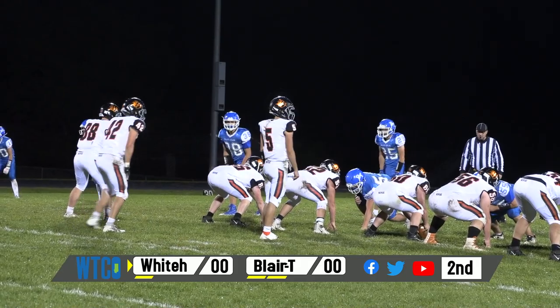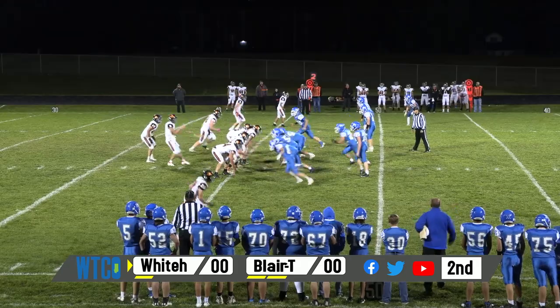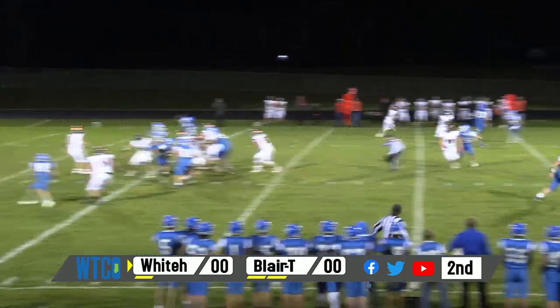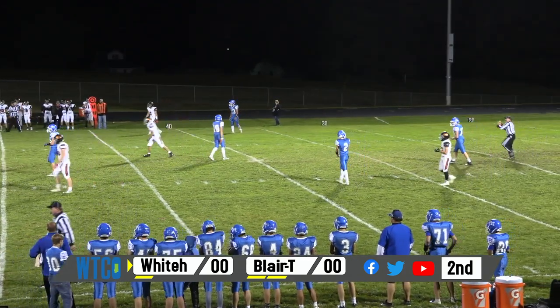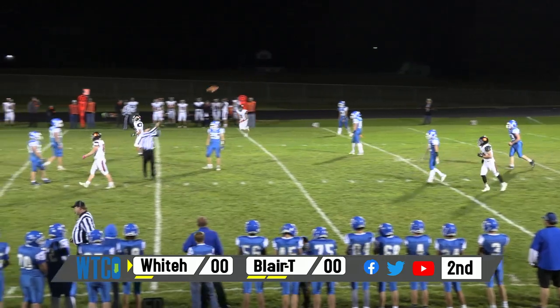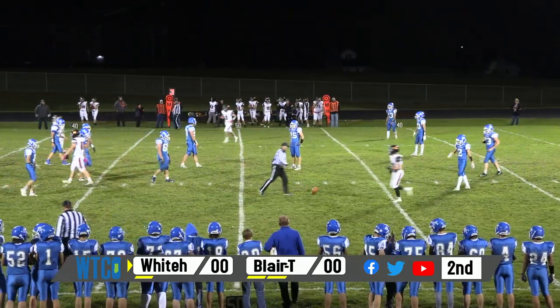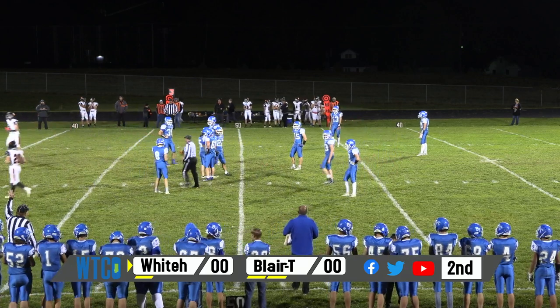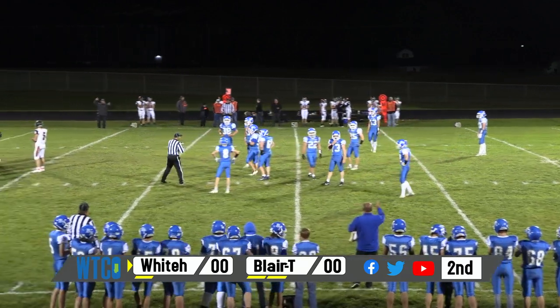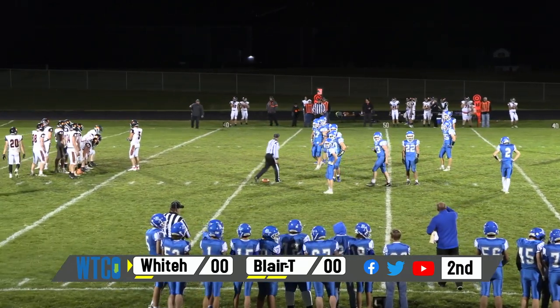Second and 10 for the Norse at their own 46-yard line. 3:32 remaining in the scoreless first half. There's a pass across the middle for Scoyne, behind him, incomplete. They blitzed. They had to do something because Whitehall had kids open and they just hadn't completed it. So that brings up a third down situation for the Norsemen.